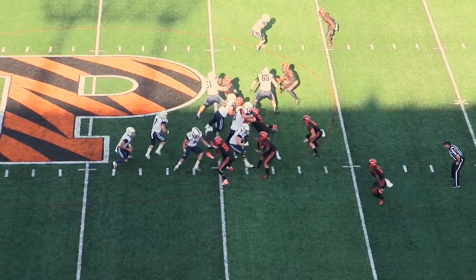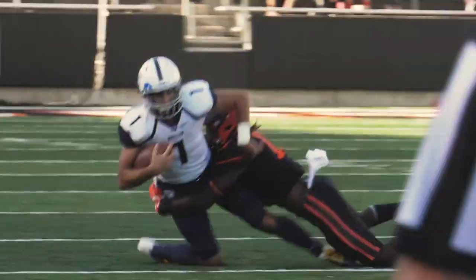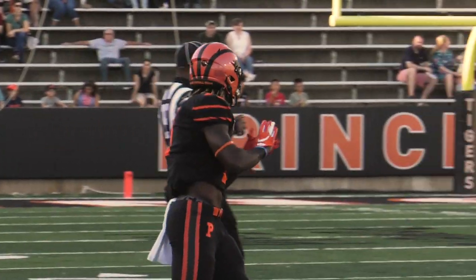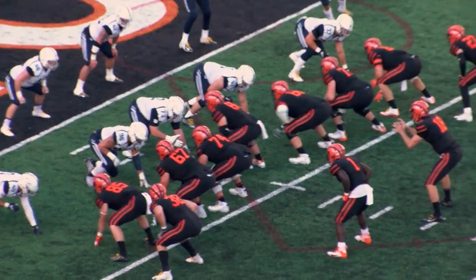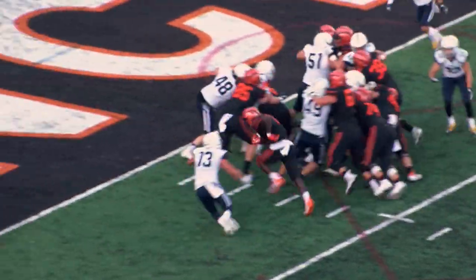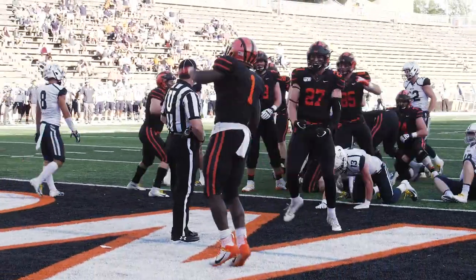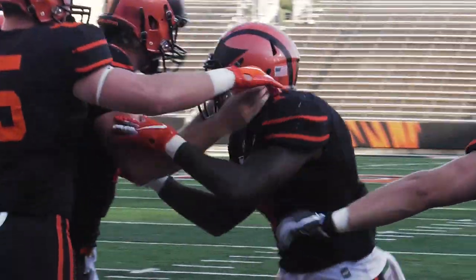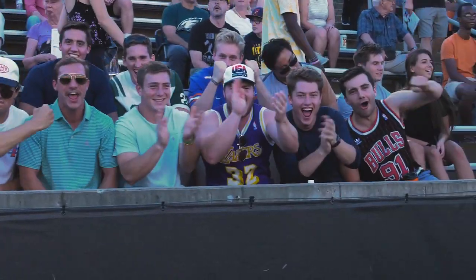Orlando takes a shotgun snap. He fakes a handoff up the middle to Schneider, takes it himself, and he's wrapped up behind the line of scrimmage by DeLon Stallworth. Keller takes the snap, hands it up the middle to Colin Eady, and he's in! Touchdown, Princeton! And the Tigers strike first with 5:19 remaining in the first quarter.